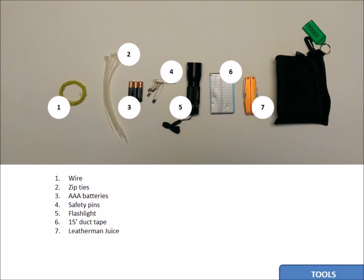This tool pouch contains the basics, I believe, for light pack and gear repair or campsite needs. Things like a multi-tool and an extra flashlight and batteries. But I also have a toolkit in my vehicle that I could supplement this gear with, so I could bring more substantial items if I felt the need, like a wrench or a hammer or a pry bar.